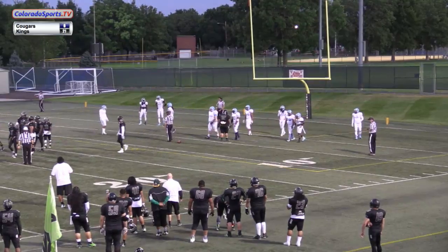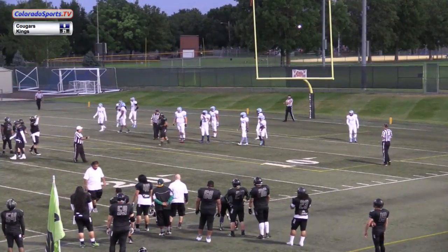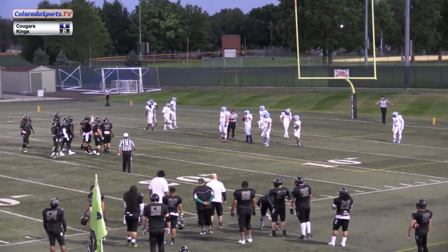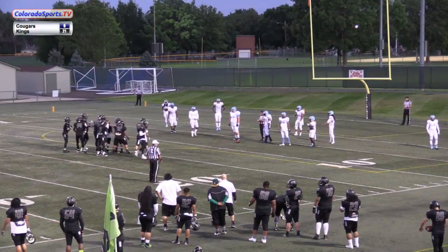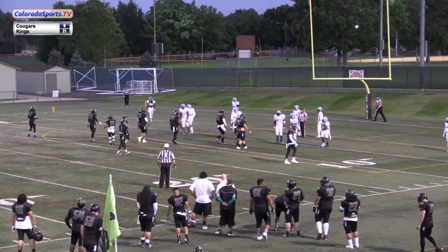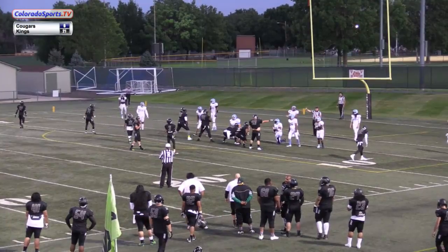They haven't had a possession yet in the first half. They haven't moved the ball over midfield, so great job by the Kings tonight. Indeed, and pushing them backwards is exactly what the Cougars need. So it'll still stay first down, though, correct? Correct. And now it's 1st and goal at the 8-yard line.